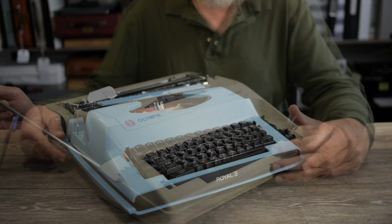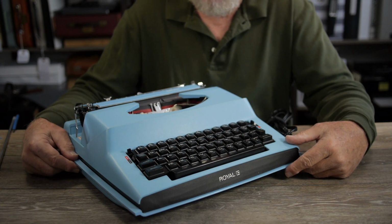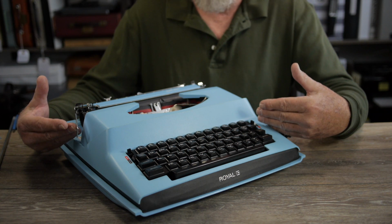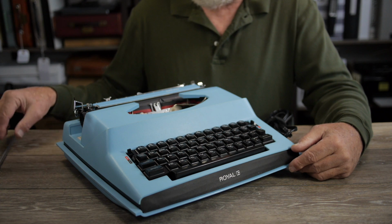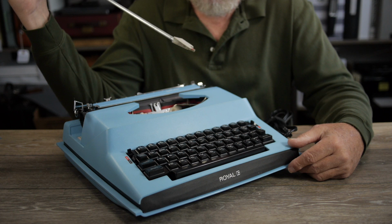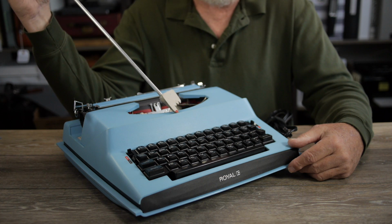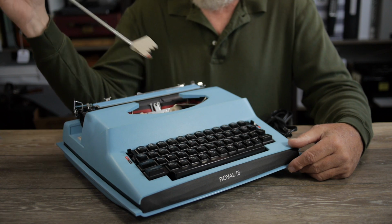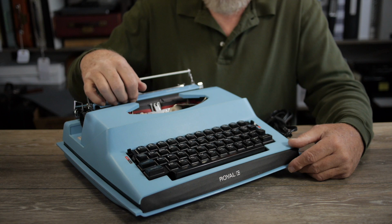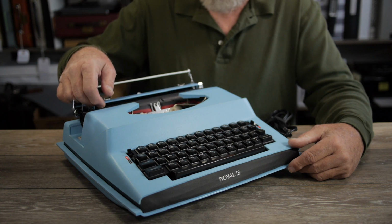Let's look at those. So this is the Royal Saturn. It is made in Japan by Silver Seiko. It's essentially an electric version of the Royal Mercury. And I'm including it in this recommendation as a writer's electric typewriter because it is the quietest electric typewriter I've ever used. Now, you're going to probably have the same issues with the electric version as the manual in that you'll probably find the platen is very hard. That is true with this one.